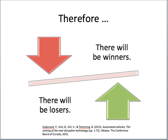And I've got a lot of sympathy for the losers, because these aren't people who've done anything wrong. They're just trying to do their jobs, and their jobs are going away. So, there will be winners and there will be losers. Some people are going to do very well out of this.